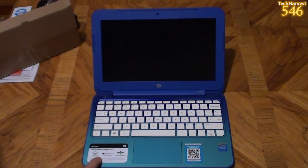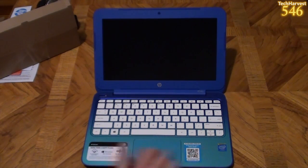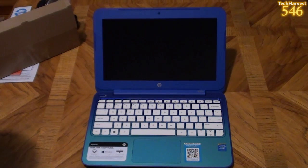You have a little sticker here, which I don't know if I'm going to keep this or not, so I'll probably just keep the sticker on there for now. If I do end up keeping it, I'll pull these stickers off. But it says, work from a happy place. You get 1 terabyte of OneDrive cloud storage with this. Again, you get Office 365, and it says thinner, lighter design. I don't know what they're comparing that to, but it's thinner, lighter design.